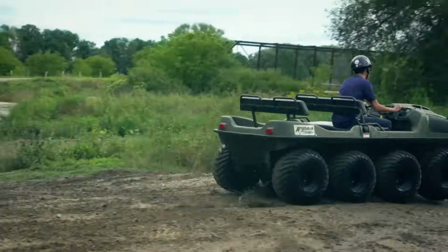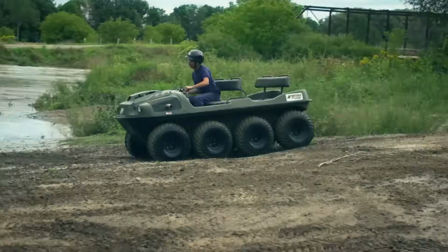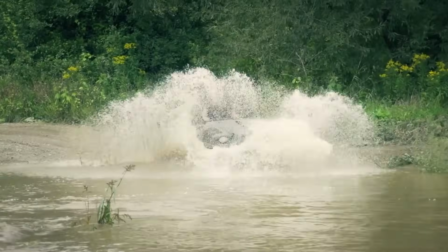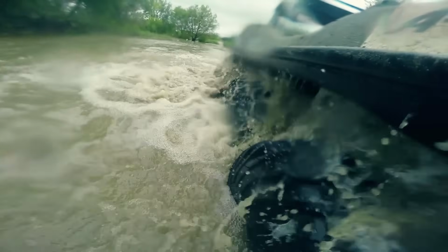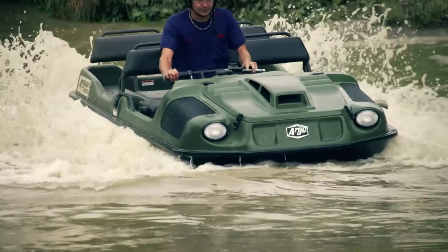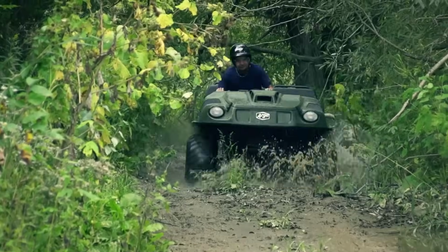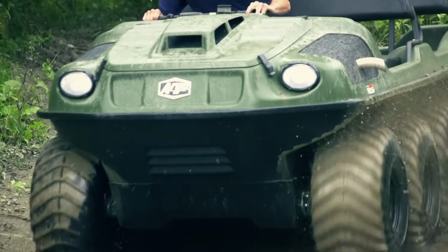The Argo Amphibious ATV is a nimble personnel carrier that can handle rocky roads or muddy swamps, plunging into rushing rivers and paddling through deep water. Light enough to drop out of a helicopter, the Argo is the go-to ATV for special ops units, border patrollers, and first responders.